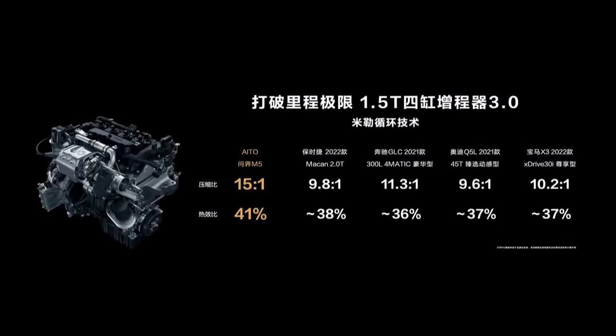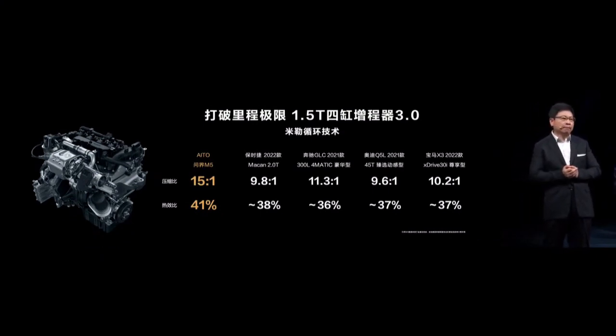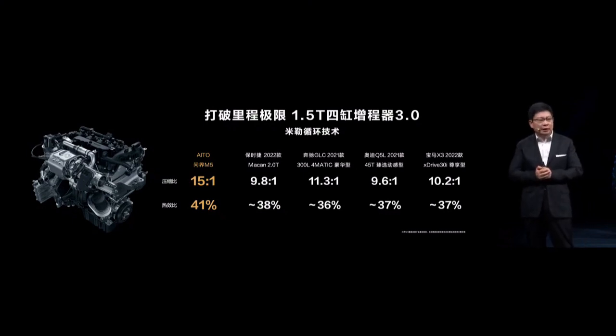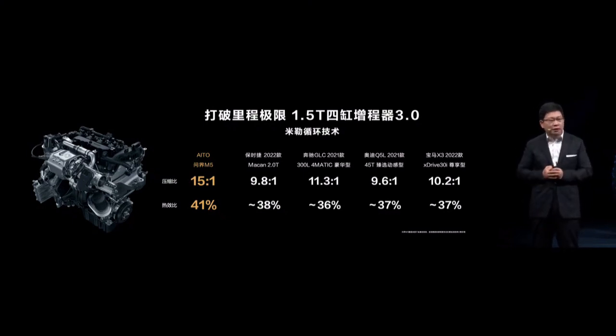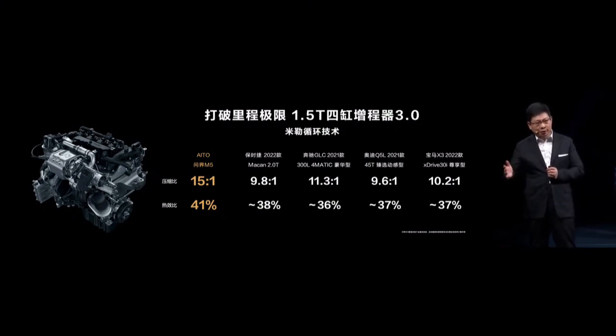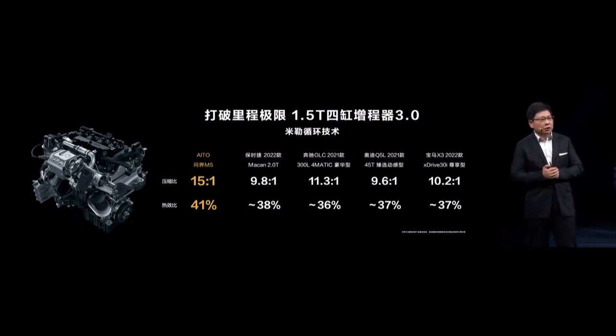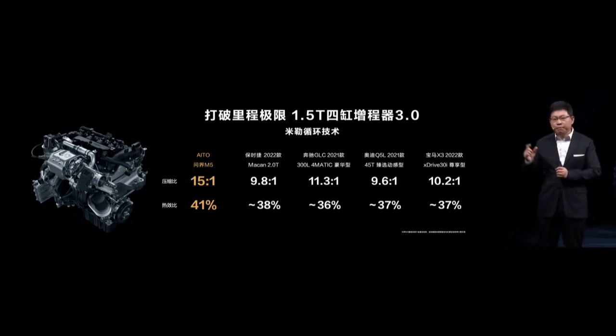We have upgraded the range extender engine. Traditional car makers use a 1.3T three-cylinder engine. I think a four-cylinder is a must because a three-cylinder is asymmetric. This leads to large vibration. So make sure you do not purchase a car with a three-cylinder engine. The number of cylinders should be even. It can be 4, 6, or 8.